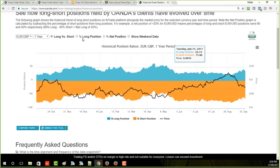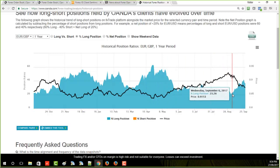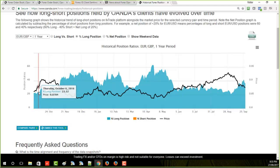Here's how to read this. The blue mountain here is telling you what percentage of traders are going long. I'm going to switch it the other way. It doesn't matter. So what we really want to pay attention to is when the percentage of traders going long dips below 30%.